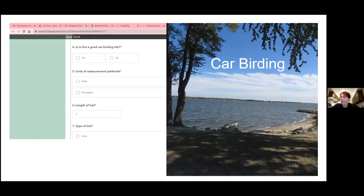And so if you can watch your favorite birds by car from the site that you're looking at, like right here, the picture is of Branch Oak.